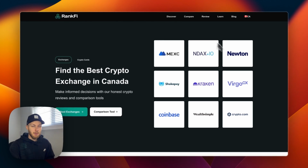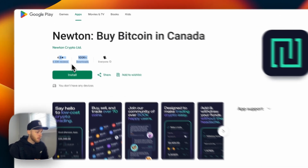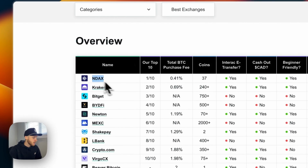This used to be my #1 exchange for Canadians because it used to be Canada's cheapest exchange, but they've raised their prices over the years, and those spread fees have gotten higher. Now, Newton is still great, and a lot of people like it. It has very positive reviews. But my best platforms for Canadians right now are Interac and Kraken.